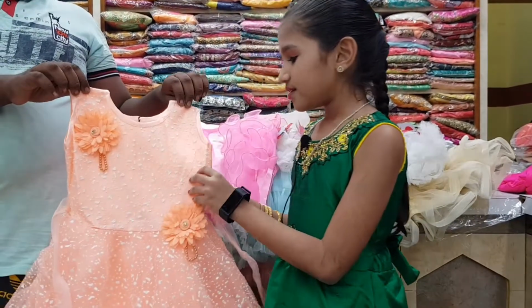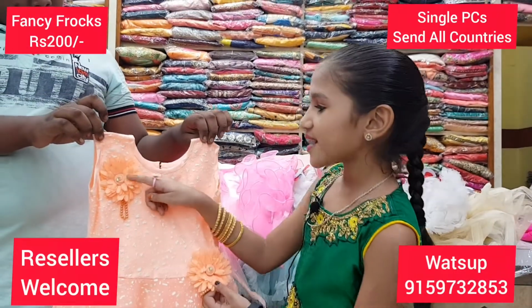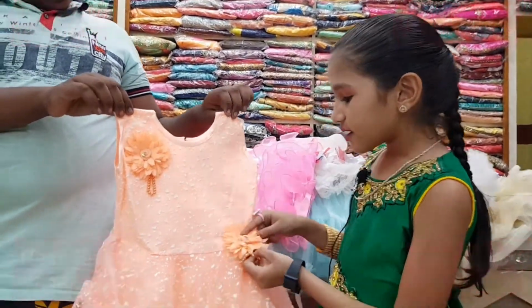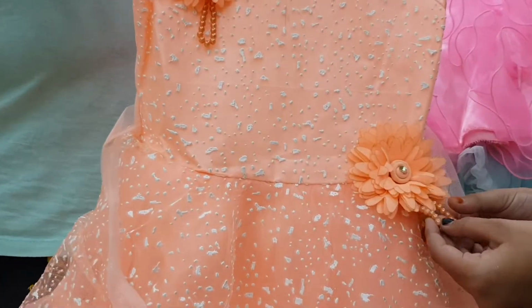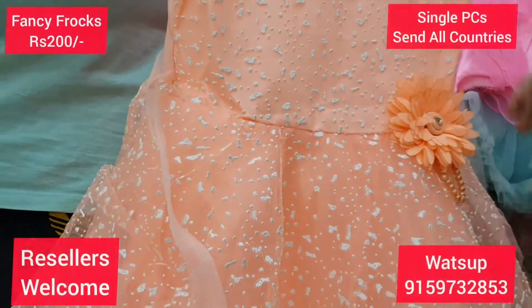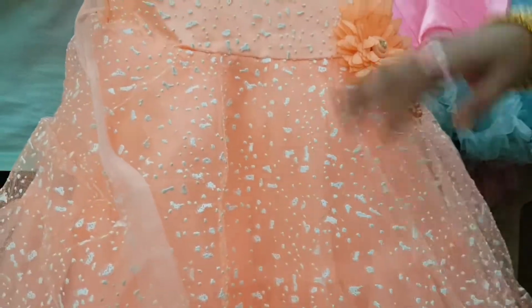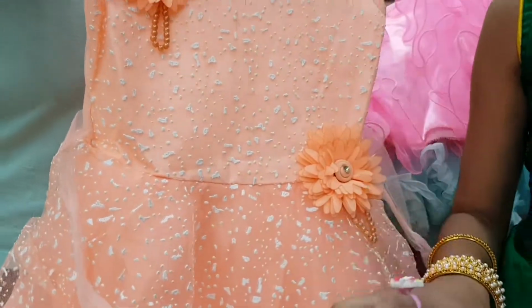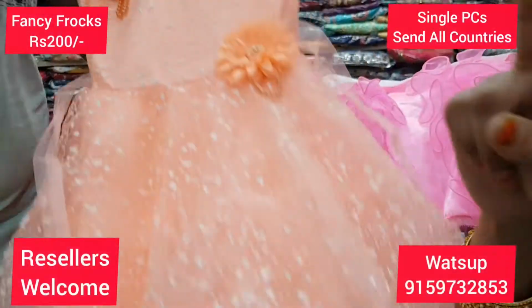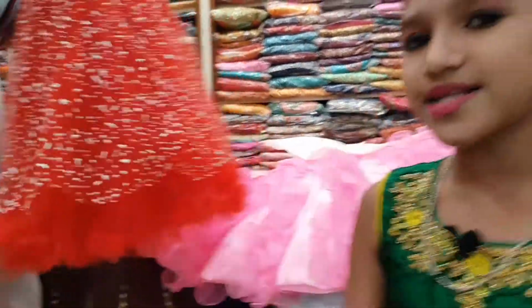Wow, this color is like Fanta color. This has two flowers. These two flowers have stone beads like shade. Wow, this design is like a snowfall. Soft cloth, this is a soft cloth. This also just 200. Wow, don't miss this sale.